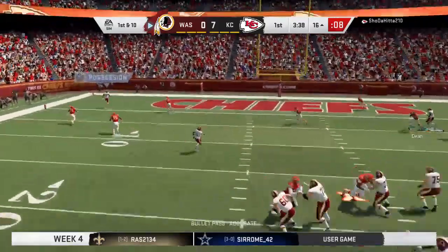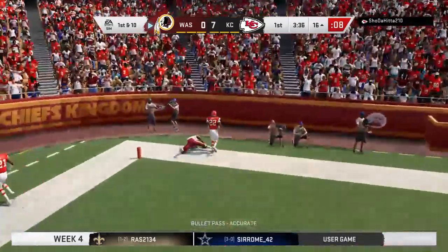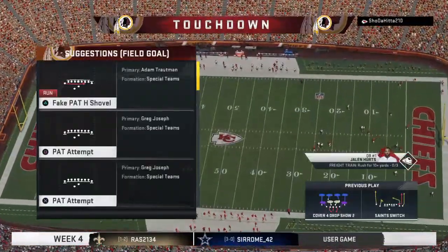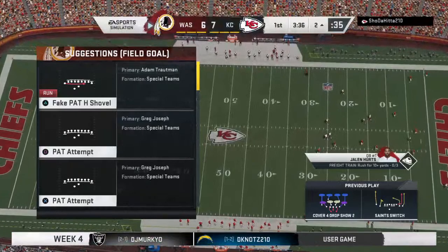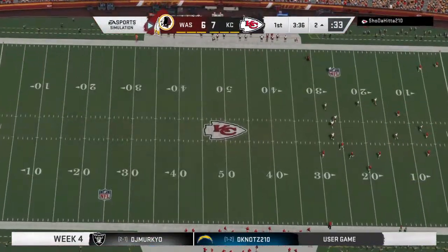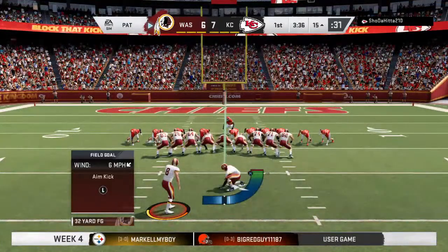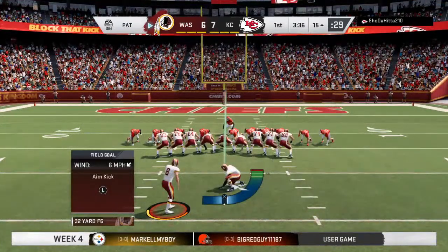From the red zone now, Haskins on first down. And this is taken in for a Redskins touchdown. Allen Robinson, his first touchdown on the year. And the Redskins take the ball down the field and score on their opening drive.